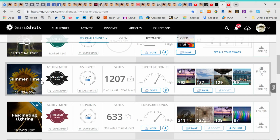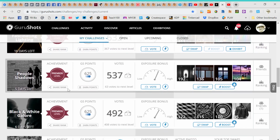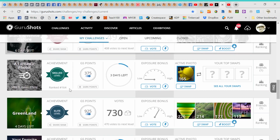What else? Going okay with summertime. I picked up the boost. This boost here, when it becomes unlocked, allows me to choose one of these photos to get a little more exposure. And then when it gets exposure, luckily, people have been voting for it. So that's bumped me up the ranks there. We've got people's shadows and black and white galore. I'm kind of plodding along in. Still a few days left on those, so hopefully I'll fly ahead.